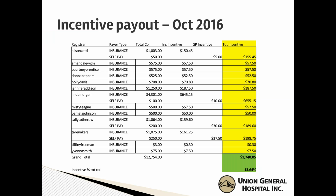What I'm doing here is calculating these payout numbers based on the distribution that we discussed earlier, and as you can see, it's broken out by registrar for insurance and self-pay, and then the far right-hand column is your total incentive. So we pay out $1,700, give or take, or about 13% of total collections for that month. But you see, we collected $12,000 and some change, so we had some stellar collections.